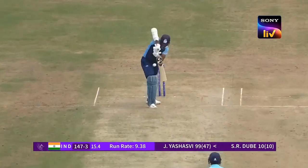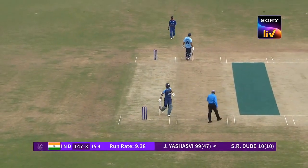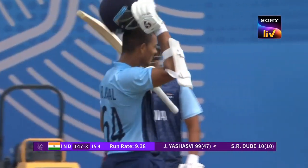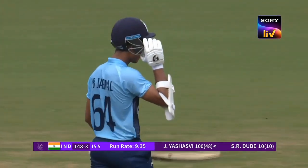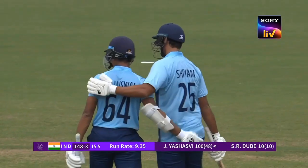One more opportunity here. He tucks it down the corner. Will get 100 definitely this time around. You can celebrate, young man. You deserved it. Came in to open the innings with the captain Ruturaj Gaikwad, and what a knock he has played in this first quarter-final of the Asian Games. Yashasvi Jaiswal has finally got his 100.